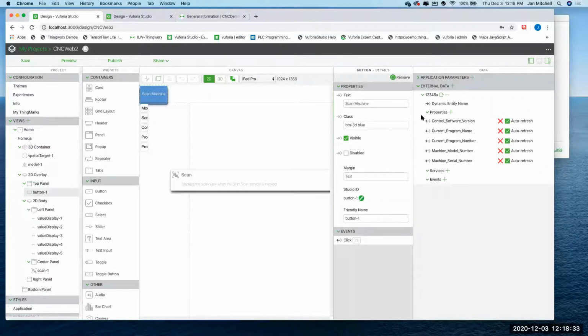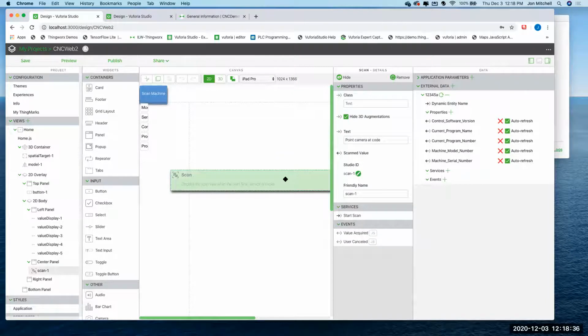I think the other thing that this one demonstrates here is when I scan this, I have this scanned value property that comes in. So when I run this scan service, I get a value in this property. What I've done is I've dragged this over into my external data. And what Thingworx will allow me to do, because I have multiple objects, things created with the same template, all I have to do is change the dynamic entity name or bind this value to that. And that'll allow me to pull in different sets of data. I could do it other ways with Thingworx, with Vuforia Studio. It's very flexible, but everything in here I've done with drag and drop.